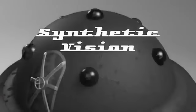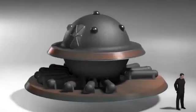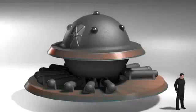I said, well, were there windows? And no, there weren't any windows. He said there was a thing called a synthetic vision system. And he said there were six or seven of these little plastic bubbles around the top of this thing, one on the very top in the center, and then maybe six around about halfway up from the ledge to the very top, spaced at even distances. And he said in each one there was a little CCD camera.